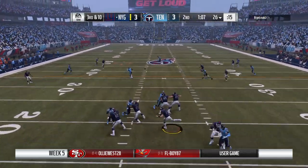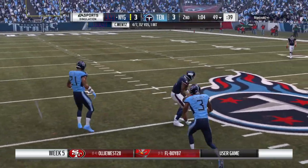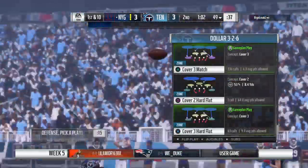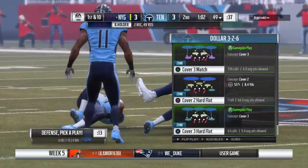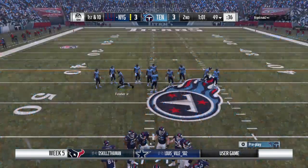From the gun on 3rd down, Wentz. Throwing left side, it's complete. And they nearly get this all the way to midfield. Mark him down at the 49. A pickup of 24 on the 3rd down conversion.